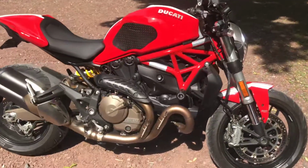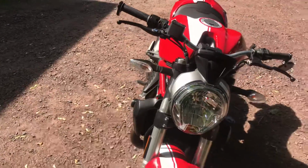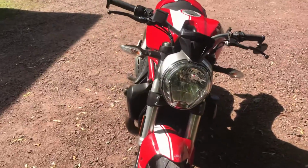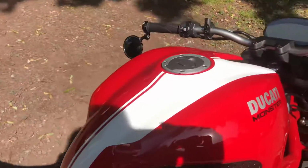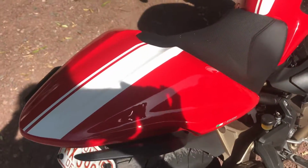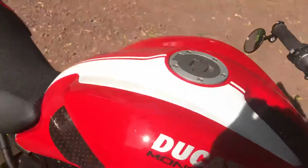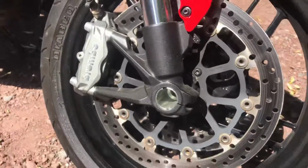Although I would like a 1200cc motor, the Monster 1200, I think the 821 will do just fine. And I kind of like the front end look of this one better anyway. This is the red stripe paint scheme. It's got that white stripe down the one side. I really like this stripe. Brembo brakes front and rear.